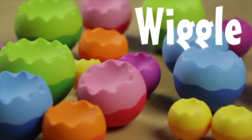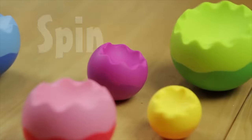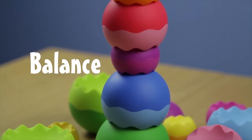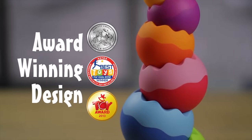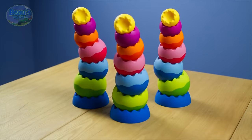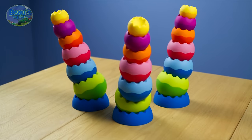2-year-old boys love to wibble and wobble, so why not try this award-winning toy called Tobbles? They're colourful objects that wiggle and spin and stack and balance on top of each other, and it brings hours of enjoyment to little hands.